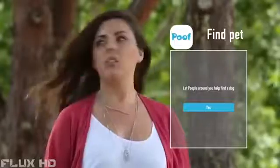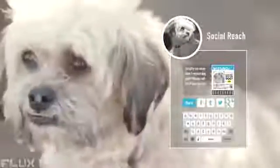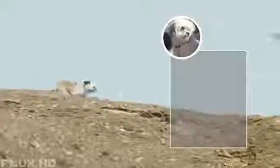Our devices can also help find missing pets. If Scruffy wanders off, the POOF app can instantly generate a poster that you can print, share on social media, or message to your contacts. You'll also instantly receive the contact information of nearby shelters, so you can see if he is there.